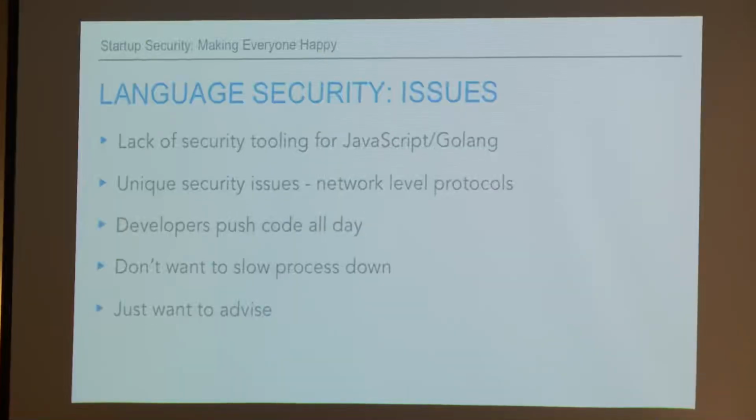JavaScript's not new, but for some reason there's still not a lot of great security tooling for JavaScript. Go is newer, but again, there's still not a lot of great security tools for either one.